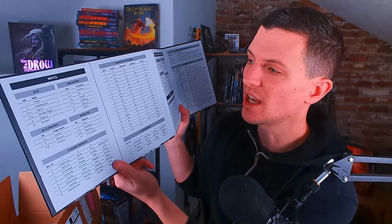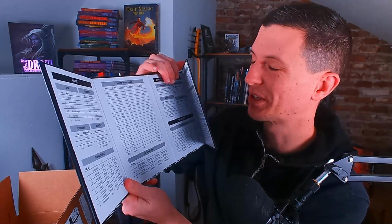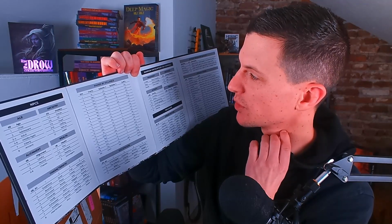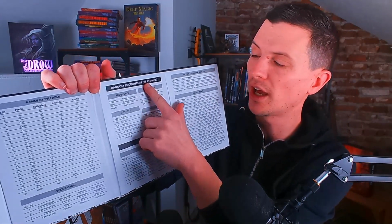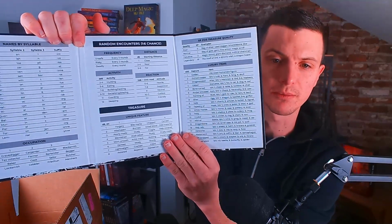It has NPCs, age, ancestry, alignment, wealth, and charismatic, the thing they have going about them. Names by syllable: you can create a name by rolling a d20 for a prefix, syllable 2, syllable 3, and a suffix. So you can do Salincuan, something like that. That's cool. That's actually a really good idea. Occupation, and you can do random encounters, one out of 6 chance, so you can roll a d6 for a random encounter. You can do the activity, frequency, distance, reaction, XP for treasure quality, and luxury items. That's what's on here, just to help the Game Master out a little bit here and there.